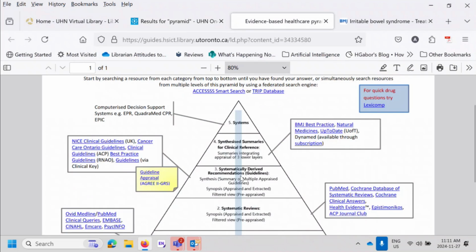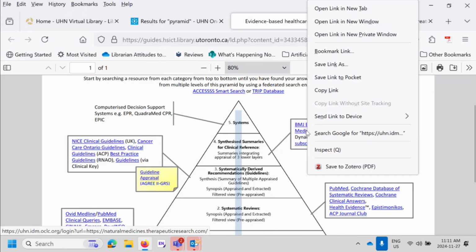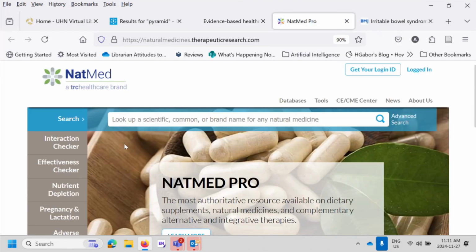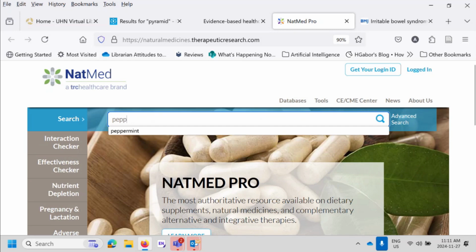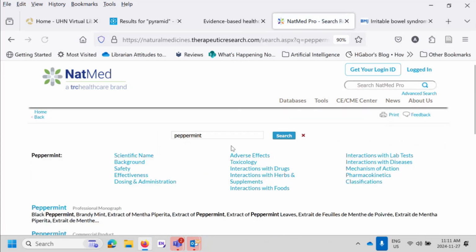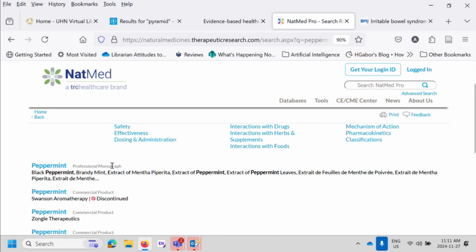One of the cool things about the synthesized summaries is that they're quick to search. So I'm going to show you a second synthesized summaries called Natural Medicines. And this is a resource that puts together systematic reviews of complementary and alternative medicines. And I'm going to search here peppermint. And what we're hoping for is that it brings up something called the professional monograph. So I'm going to go to that.